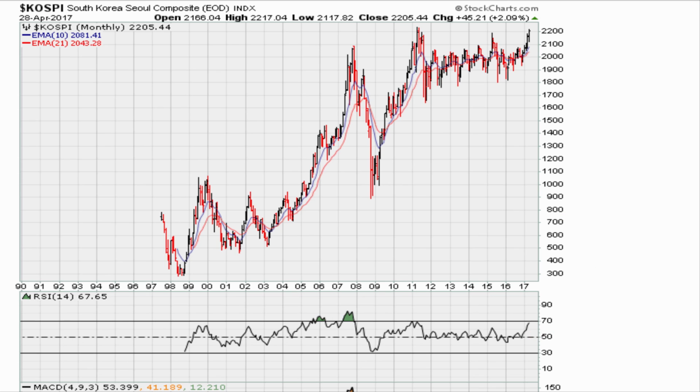If we take a look at the Kospi, and again, all data monthly, we can see that it's coming back to test this recent monthly closing high, the all-time monthly closing high from 2011. The level to watch there for a potential price breakout is 2196.32.